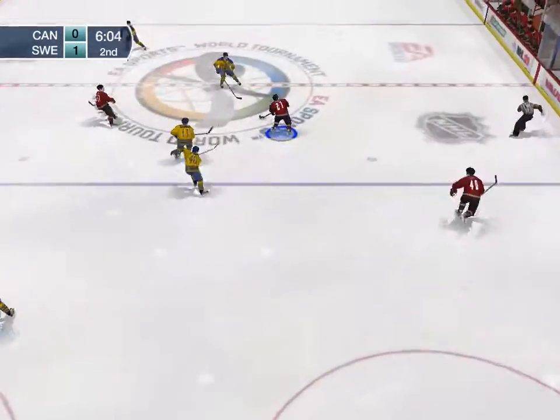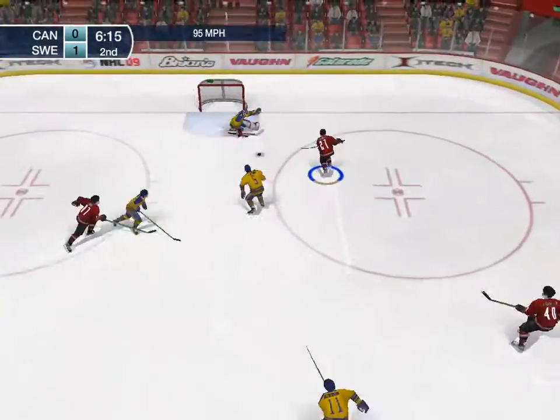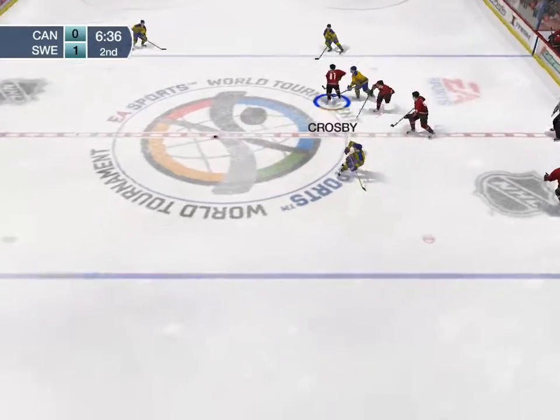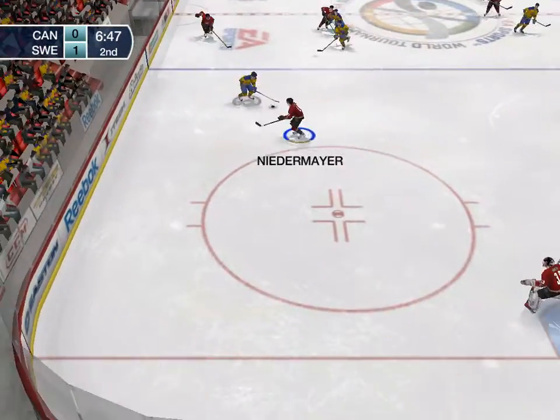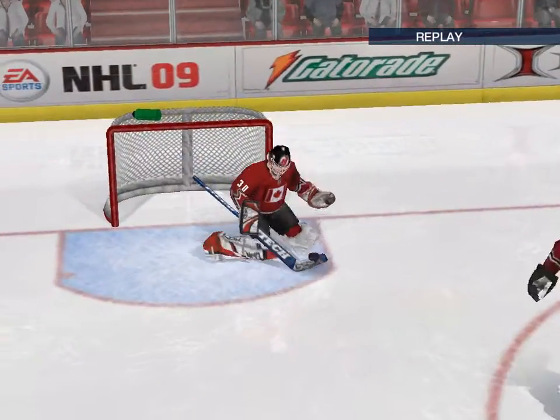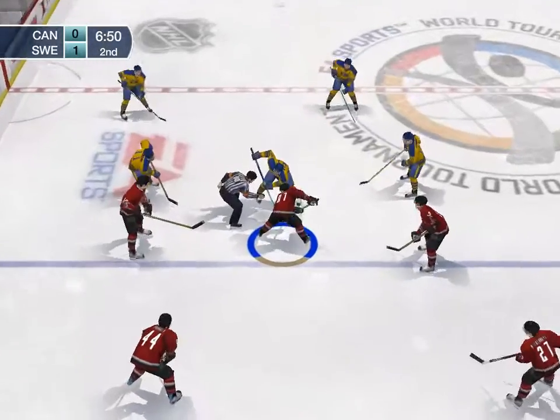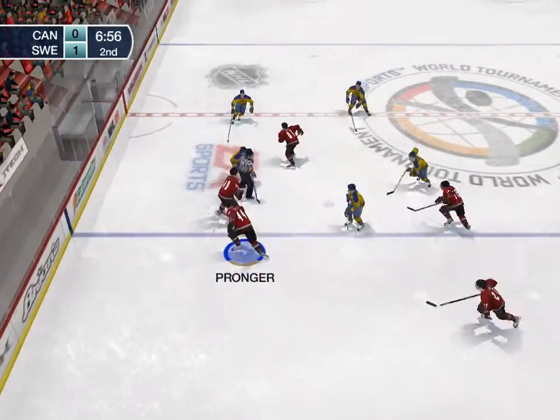Grabbed by Canada. Big shot. Here's Nick Lidstrom. To Backstrom. Take it up. That's offside. That'll make the highlight reel. What a great save. Ref is signaling for the faceoff. Faceoff goes to Team Canada.